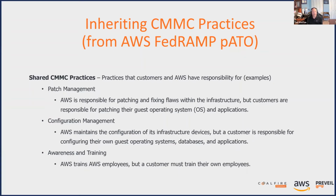And so if we flip this all around, then you as the partner or customer will have to ensure that your systems are patched to meet your compliance requirements. You'll have to ensure that your configuration management is in place and is being followed. And you'll have to ensure that you're training your staff based upon the requirements of CMMC. Next slide.